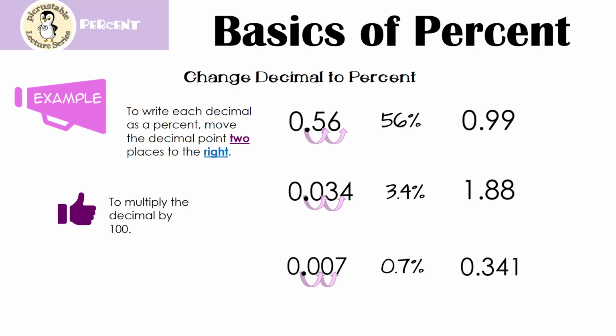0.99 as a percent, well, here's my decimal. Move 2 places to the right, and it's 99%. What about 1.88? Here's my decimal. I move 2 places to the right, and it's 188%. Do you see, this isn't so bad yet, is it? Let's look at the last one. 0.341. Do you remember how we say that as a decimal? 341 thousandths. Yup. Just checking to see if you remember. But let's make it a percent. Here's my decimal. I move 2 places to the right, and I end up with 34.1%.